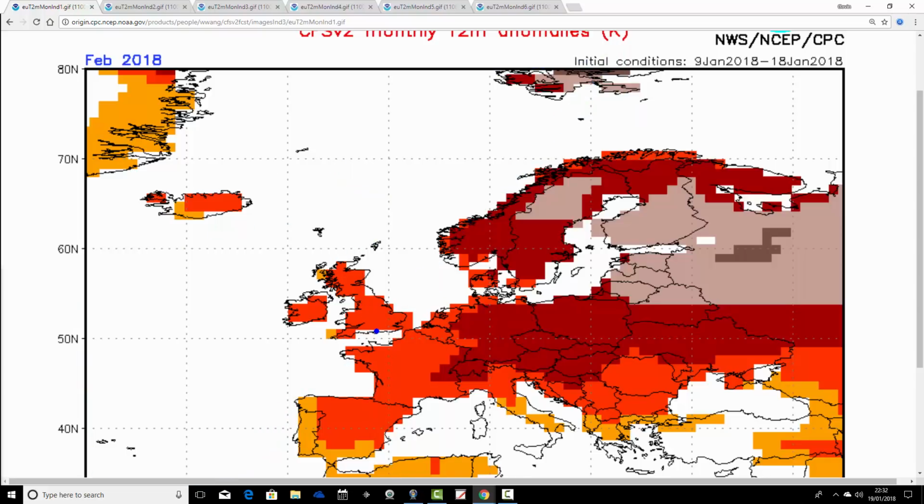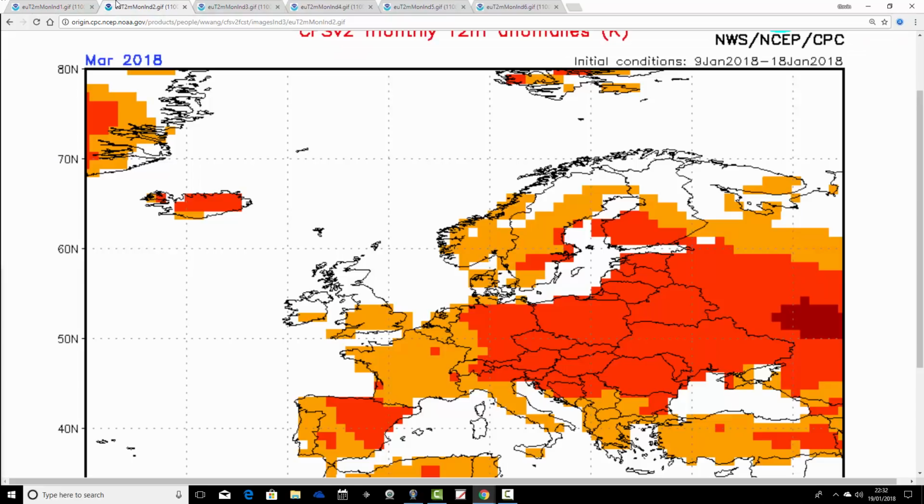And so that's why the whole of Europe, from Iceland, Ireland and Portugal in the far west, to Russia over in the east, and all points in between, is coming out with a mild or very or even exceptionally mild month in February. This is how March is looking.